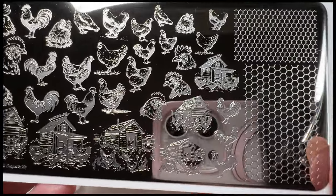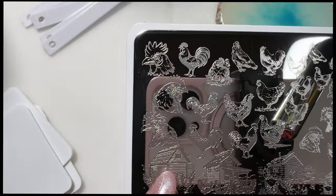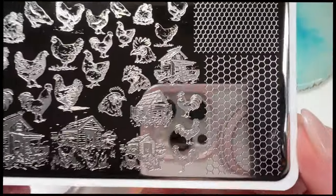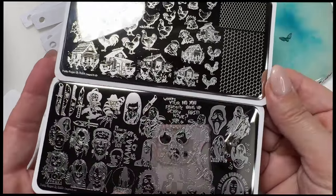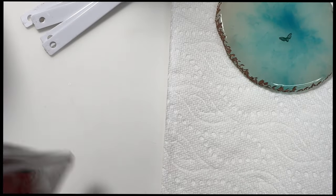Chicken wire in different sizes. There's roosters, chickens, farm scenes. Yeah, had to have this. Had to. A plate of all chickens. So how could I resist getting two of my favorite things? Horror movies and chickens. Yeah.